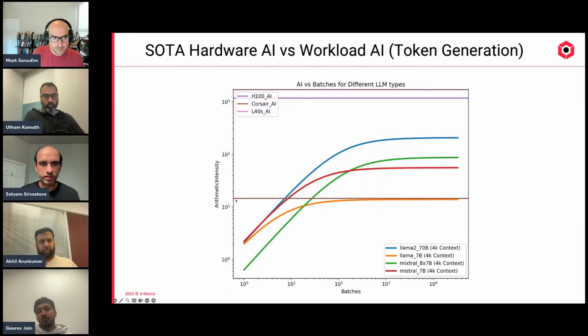Whereas for a different architecture, and we'll go into the details very shortly, which we'll talk about now, there is a much lower arithmetic intensity curve, and it falls very much in the reasonable range of batch sizes. In fact, even at a batch size of 10 to 100, these curves intersect the Corsair native arithmetic intensity. And that means we can completely saturate the computational resources on Corsair without going to crazy batches.